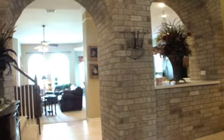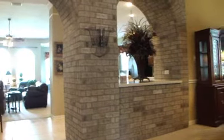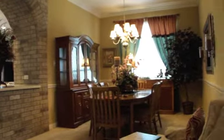Beautiful entry with warm bricked arch accents that welcomes you home. Spacious dining for your family gatherings, complete with brick arched buffet area.